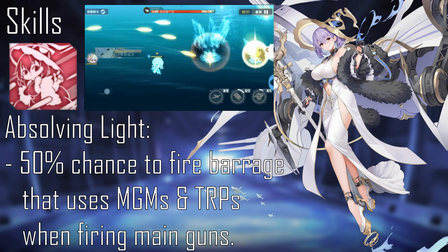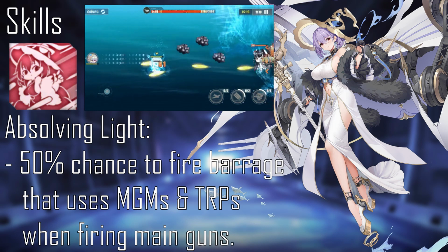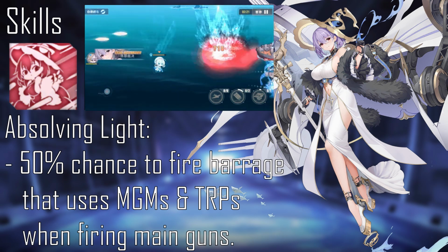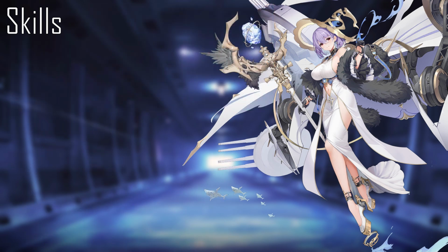Lyon has two skills, with the skills focusing on dealing damage with her guns and torpedoes, and upping her defense against the same thing. Lyon's first skill, Absolving Light, at level 10, when Lyon fires her main guns, there is a 50% chance to fire a special barrage using her main gun shells and torpedoes, which looks like this.